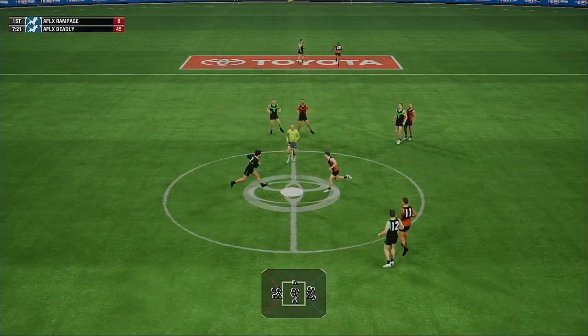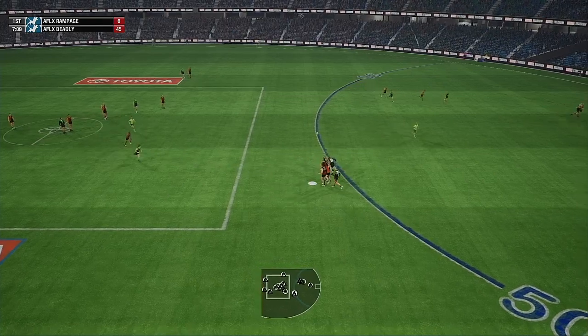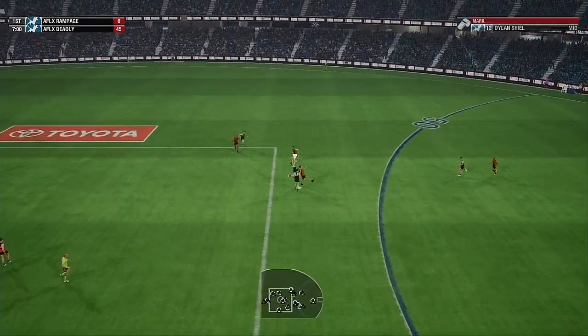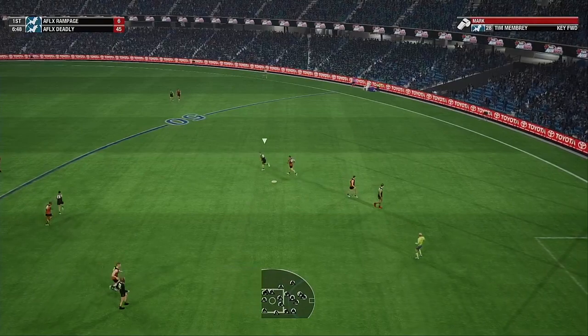We resume hostilities. The visiting team are getting first use from their ruckman. Does well to cut off the kick. Moved on by Wilson. A chance to reload the attack now. Shield puts it on the boot. Great mark under pressure.